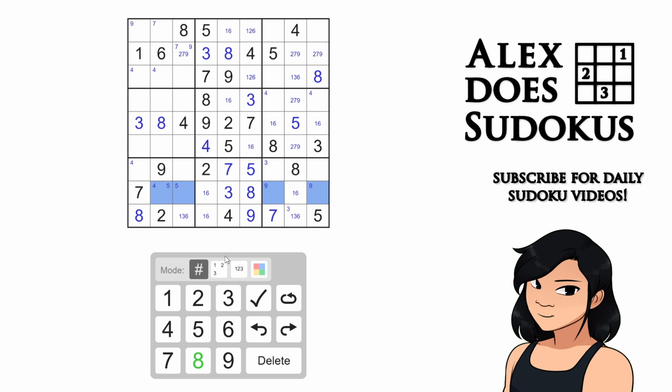So I've got 4 numbers left on this row. What are they? 4, 5, 9, and 2. So 2, 4, 5, and 9. Can I lock those down in any way? So no, 5s can't go there. 9s can't go here. In fact, yeah, 2, 9. So this is 4 and 5. This is 2, 4, and 9. So I'm looking for 2, 4, 5, and 9 in these 4 cells.